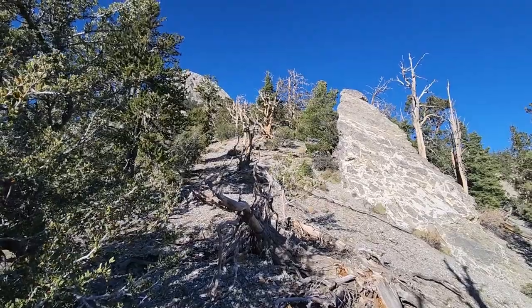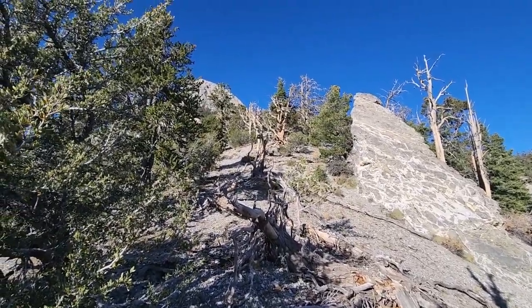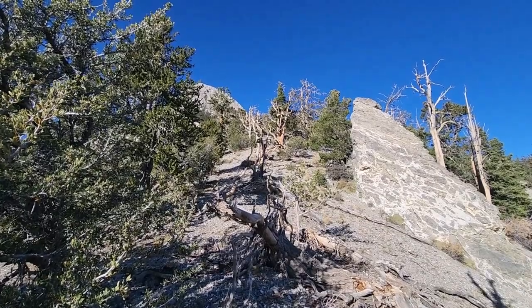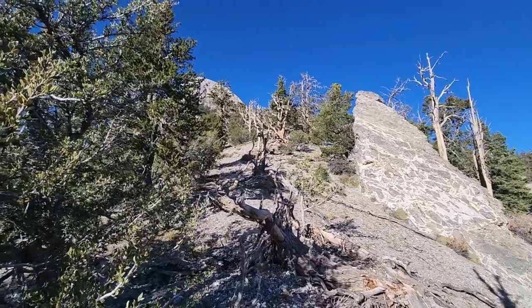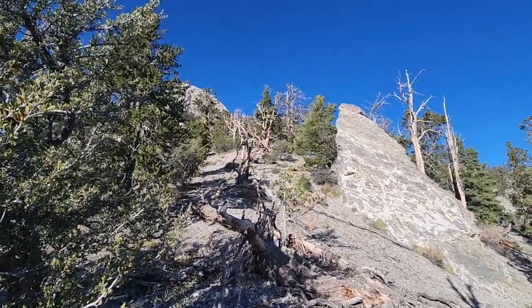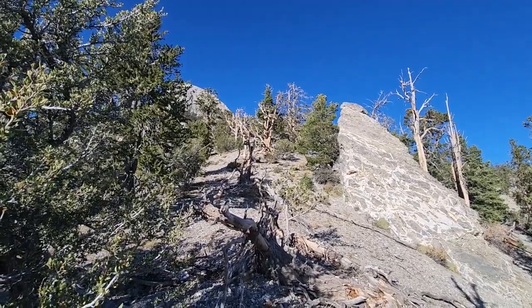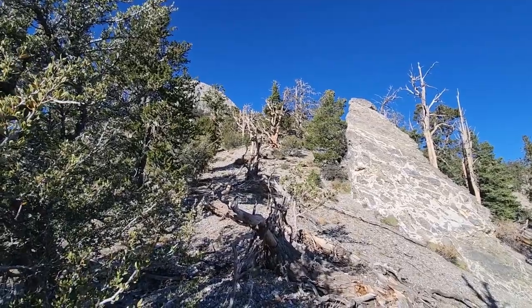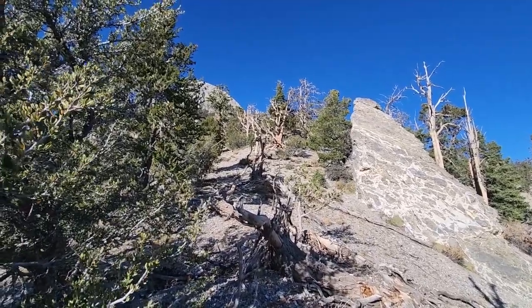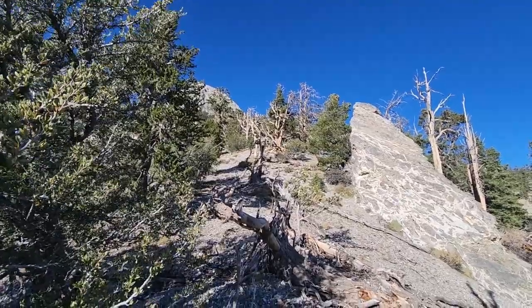Now I'm at approximately 9,200 feet. We want to continue ascending this ridge to an elevation of 9,400 feet. That's another, I don't know, 500 linear feet to get up there. Anyway, that's where we're going to start angling to the left along the cliffs, the eastern cliffs of Mummy's Nose.